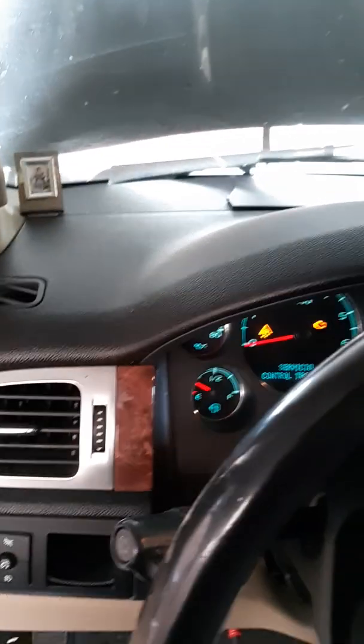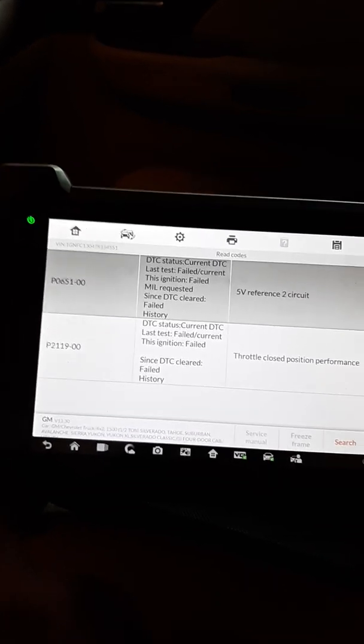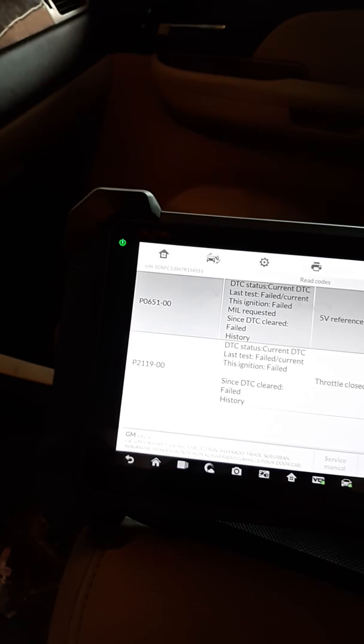Okay, let's wait a little bit for this scanner. It's a Chevy Tahoe 2007 with the code P0651 right here. It didn't go. You see, this code didn't go. That means the problem is still there. So this is what I did right here, this is where I find the problem. Hopefully you guys run into this problem and know how to fix it.